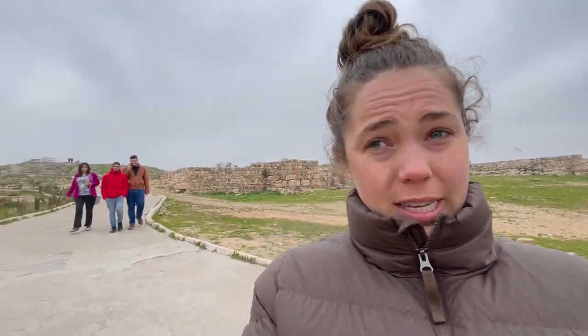So we have finally arrived in Amman. We are just stopping at the city citadel. The Romans were here years ago. Right now it's freezing and slightly raining, but it does give you a nice view of the city.